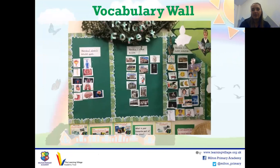In each classroom, there is a vocabulary wall, and it is with all the words related to the learning that we're doing at the moment. It's in 3 different sections: words I don't know yet, words I now know, and words I am now using. So when the children become more familiar with the words and they're using them more frequently, they move along the vocabulary wall. These are changed quite regularly depending on what topic we're doing and how well the children are learning them, and the children are encouraged to take them on and off the wall to help them in their work.